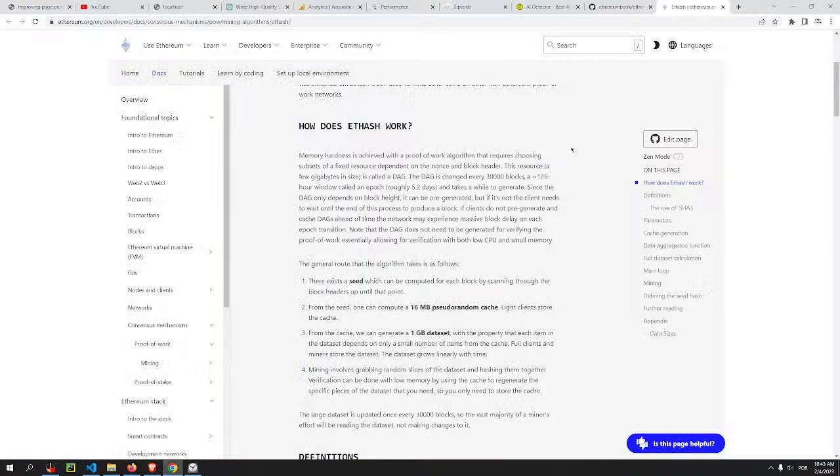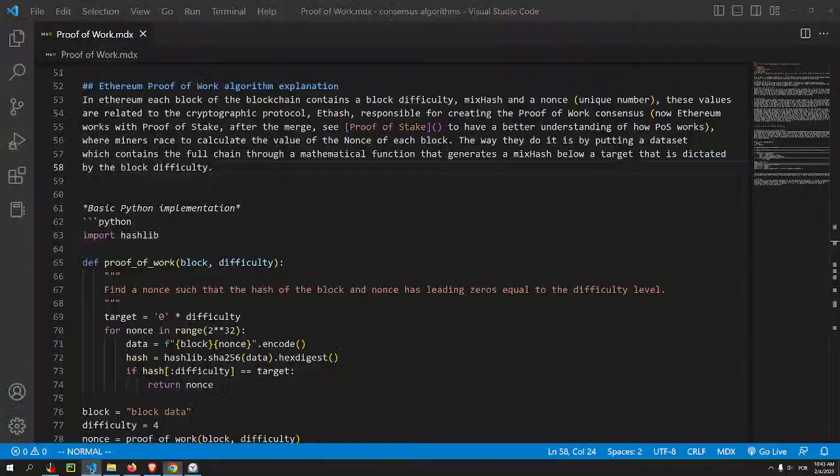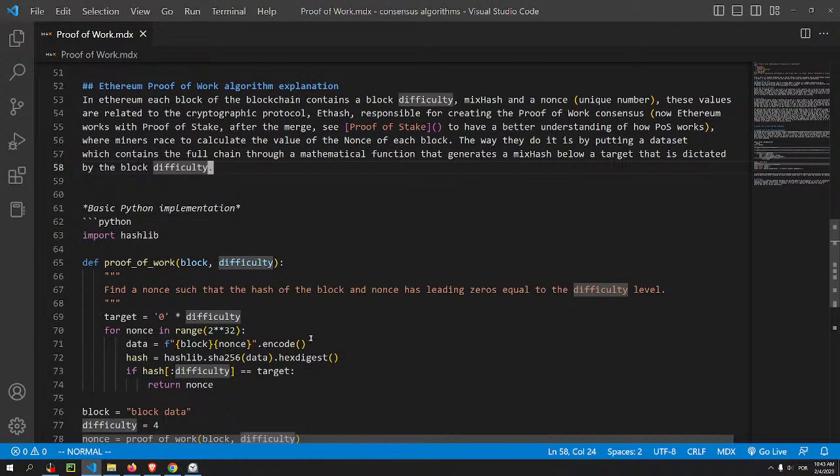Okay, so now I'm going to read this stuff and see if the code for Ethash is there or not.